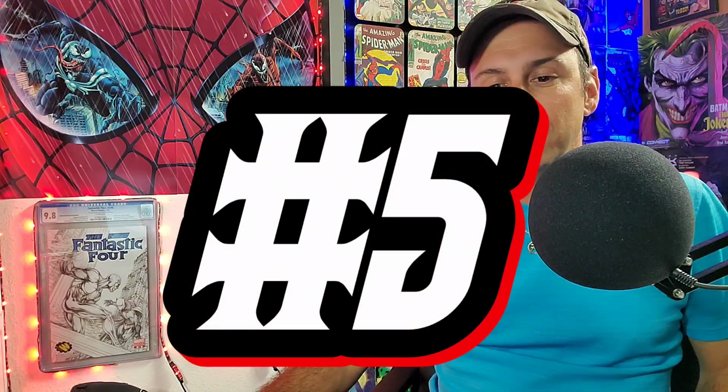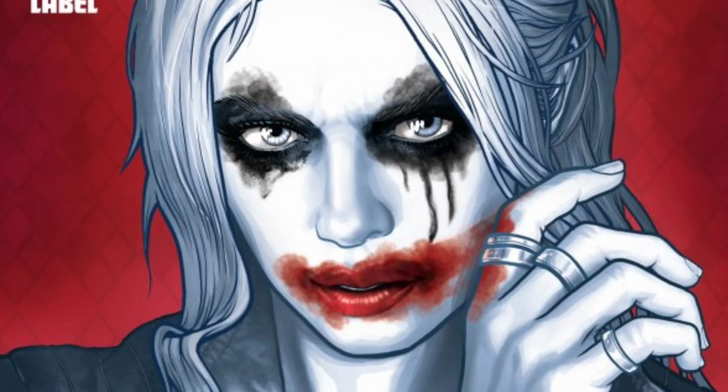All right, moving on to number 5. This one goes to Joker Harley, Criminal Sanity issue 8. This is the variant cover done by Jason Badower, if I said that correctly. Yeah, I think at this point, Harley has become like Harley Quinn. It looks like she's kind of lost it here. She's got her eyeliner or eyeshadow running all over the place. Instead of her lipstick being on her lips, it's all over her mouth. So something has seriously gone wrong here based off of this cover.